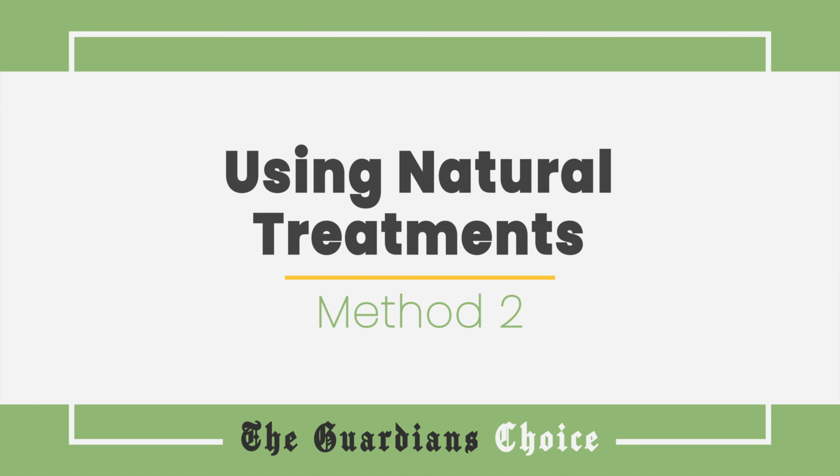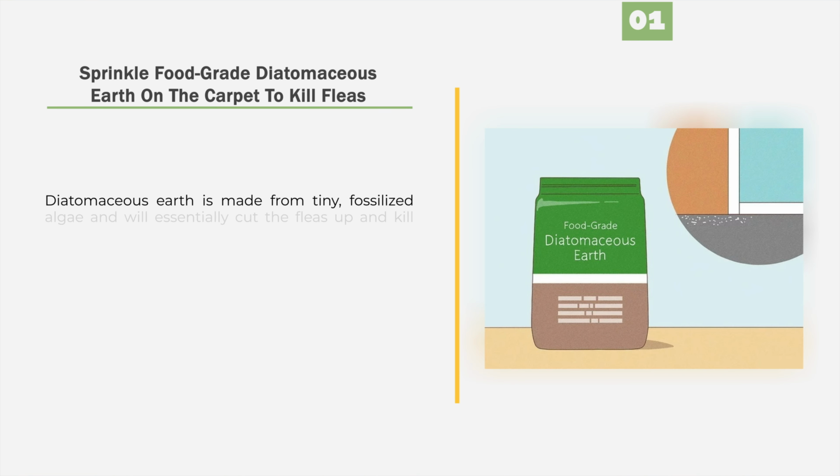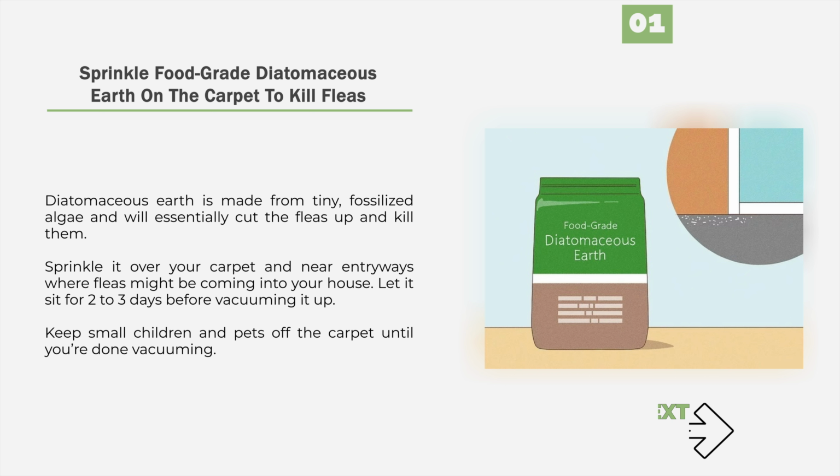Method 2. Using natural treatments. Number 1. Sprinkle food-grade diatomaceous earth on the carpet to kill fleas. Diatomaceous earth is made from tiny, fossilized algae and will essentially cut the fleas up and kill them. Sprinkle it over your carpet and near entryways where fleas might be coming into your house. Let it sit for 2 to 3 days before vacuuming it up.